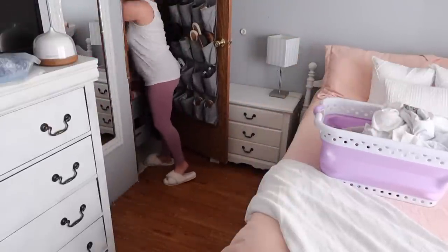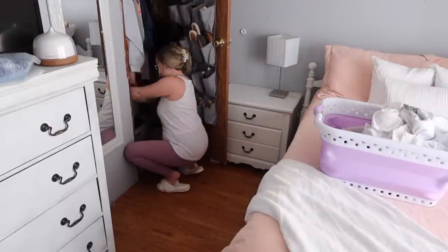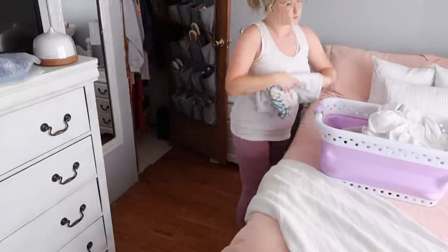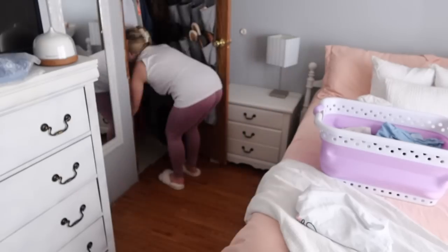I've got this basket of laundry that I need to tend to. It was already folded. I just needed to get it put away, and then I need to fold up a load that I washed earlier and get that put away.